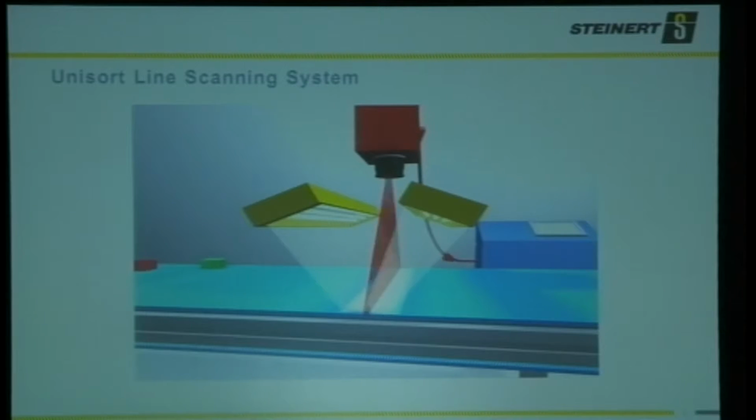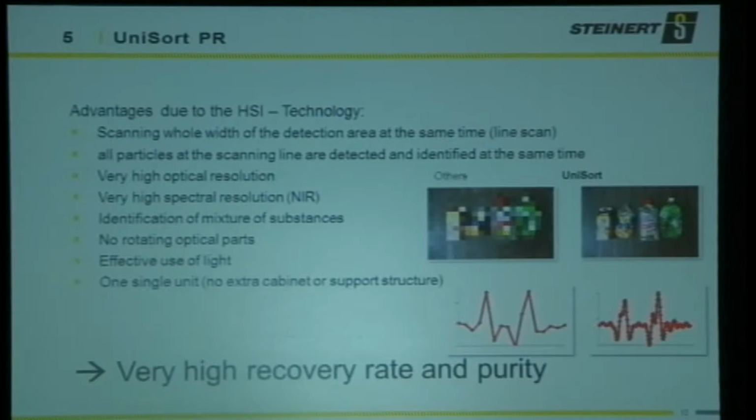We've moved away from the point-to-point scanning to a line scanning system. So what that means is we're scanning the entire belt the entire time, which allows us to draw a picture of the image, which allows us also to do some shape recognition so we can recognise a bottle with a PET label or, sorry, a PVC label. We get a lot more data from the single image. So we're scanning the whole width of the detection area at the same time. All particles in the scanning line are detected and identified at the same time.